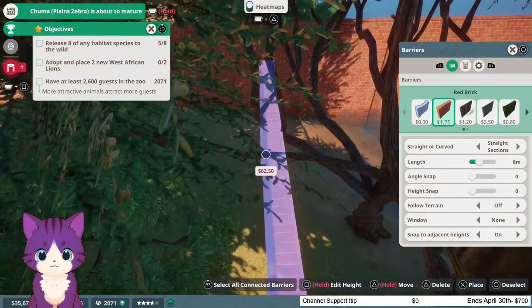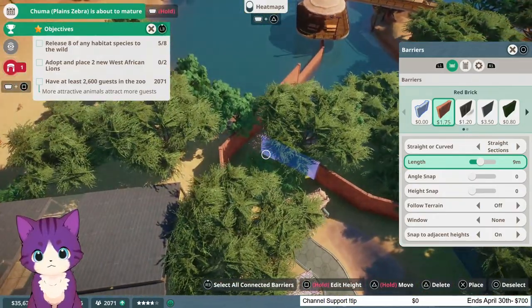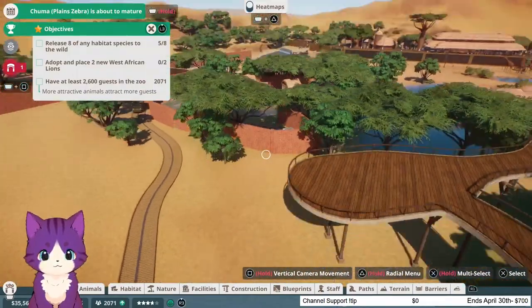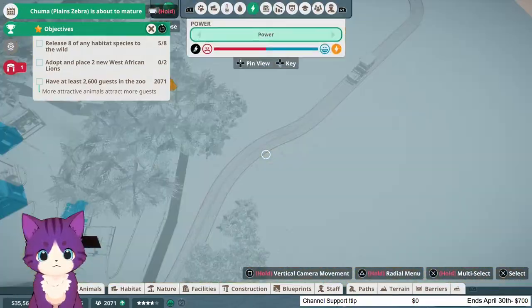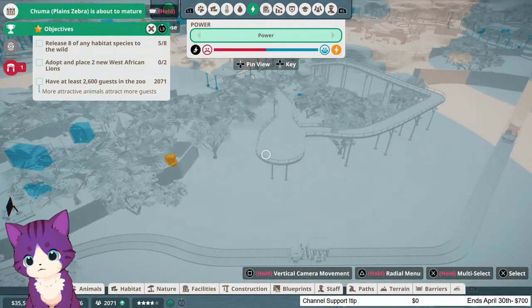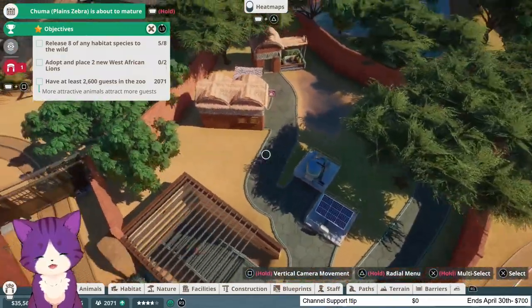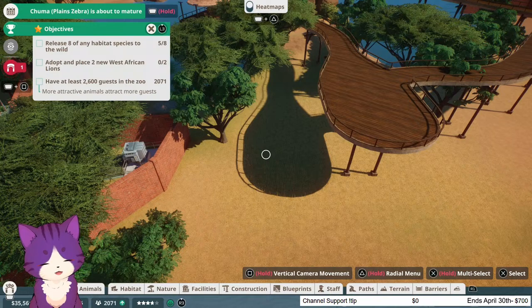Done it. That's all sealed off now. Hopefully they're not unhappy about that. And that covers all of that viewing platform for the lions. Excellent. And of course, we've got access path for the mechanics to work on them if they deteriorate, basically. Wonderful. Happy with that. That's worked out great.